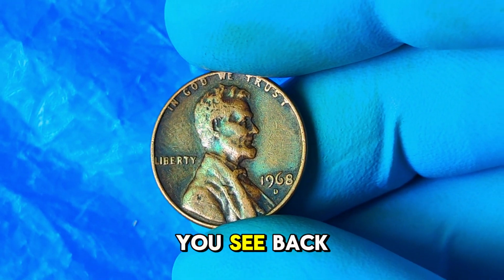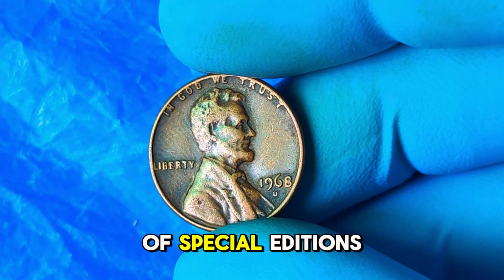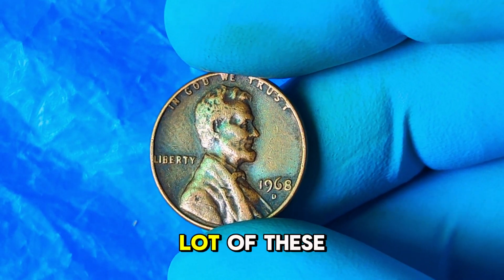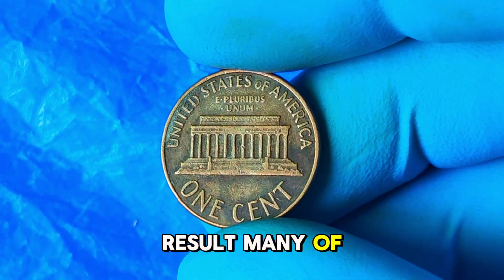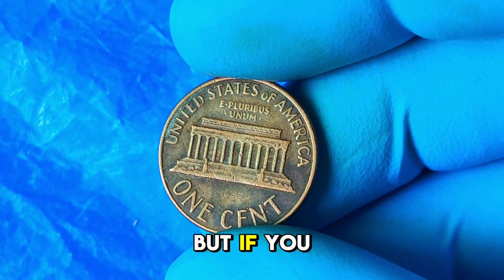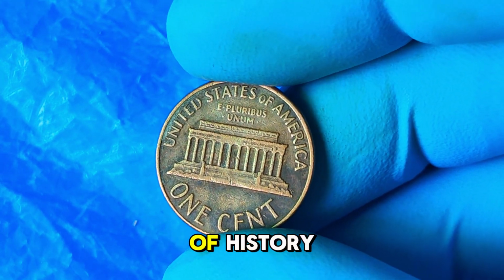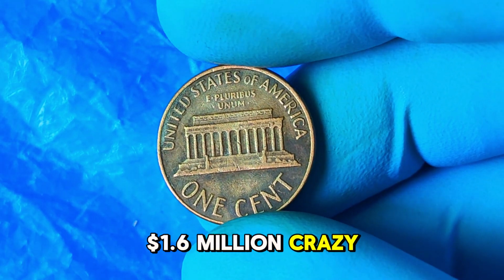And when I say near-perfect, I mean the kind of condition that makes you wonder if it was just minted yesterday. You see, back in 1968, the mint didn't make a ton of special editions or rare versions of the penny. In fact, a lot of these coins were produced quickly and, as a result, many of them came out of the mint with some pretty rough imperfections. But if you happen to find one in pristine condition, you could be holding a piece of history worth up to $1.6 million. Crazy, right?